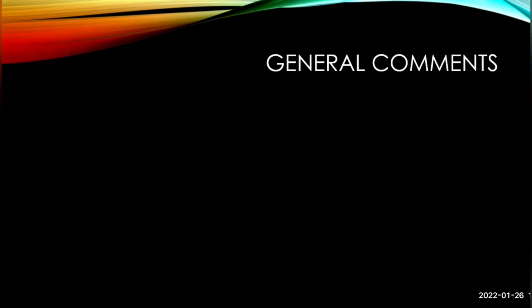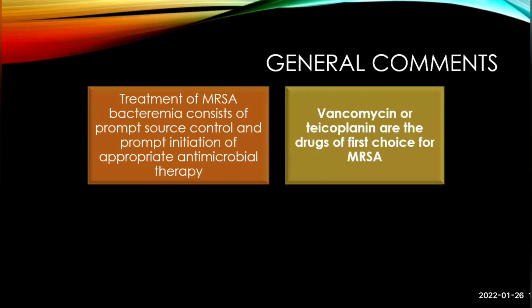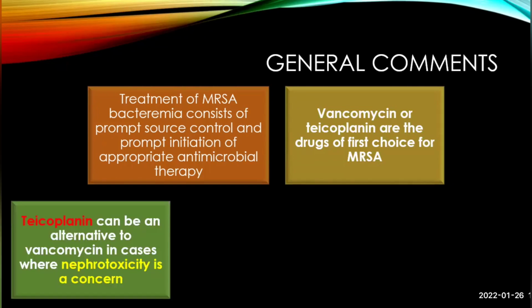review. So the treatment of MRSA, as I have mentioned multiple times, first and foremost should always be prompt source control. If you do not have adequate source control, however much you pump in the antibiotics, it is not going to act. And then prompt initiation of the appropriate antimicrobial. You have to differentiate whether it is MRSA or MSSA, and give an appropriate antimicrobial. In most situations, it will be vancomycin or teicoplanin which is the drug of choice for MRSA.